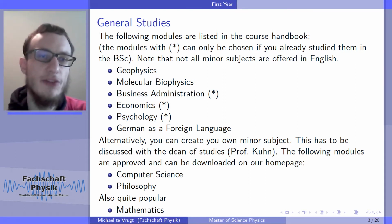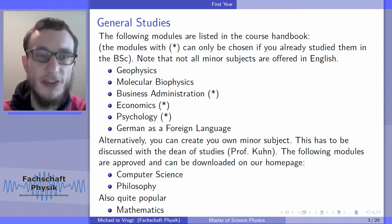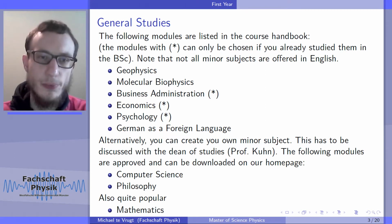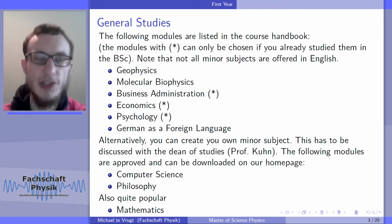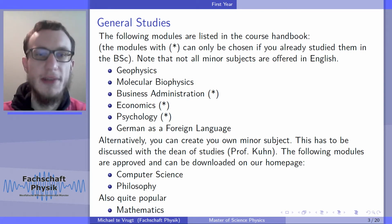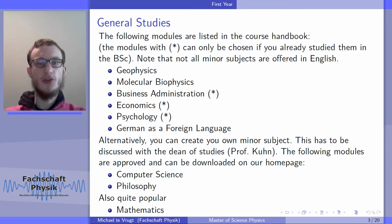And what you have to pay attention to is that among these 6 options you have there are 3 which you can only do if you already did them in the bachelor. Of course, German as a foreign language you can only choose if you're not a German native speaker. So that might not look like you have too many options. But in fact, you have a lot of options because you can also create your own minor subject.